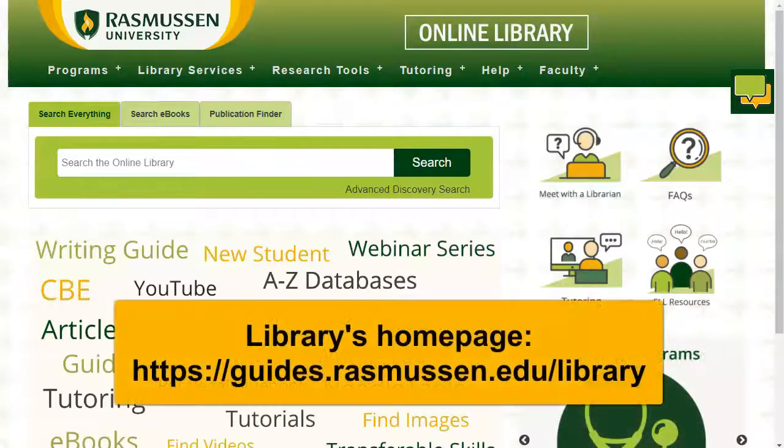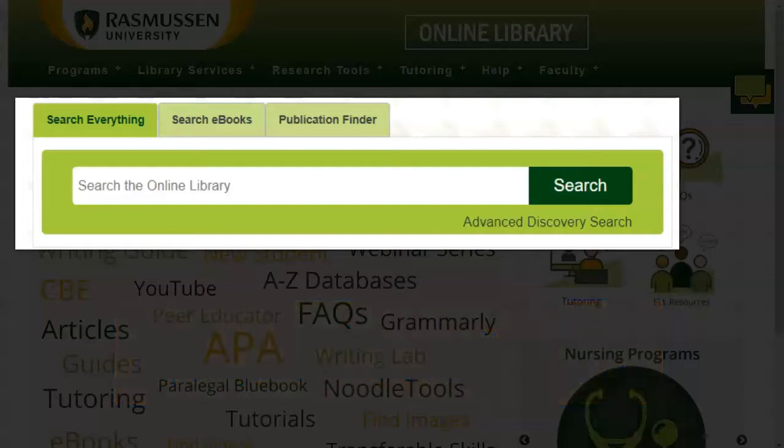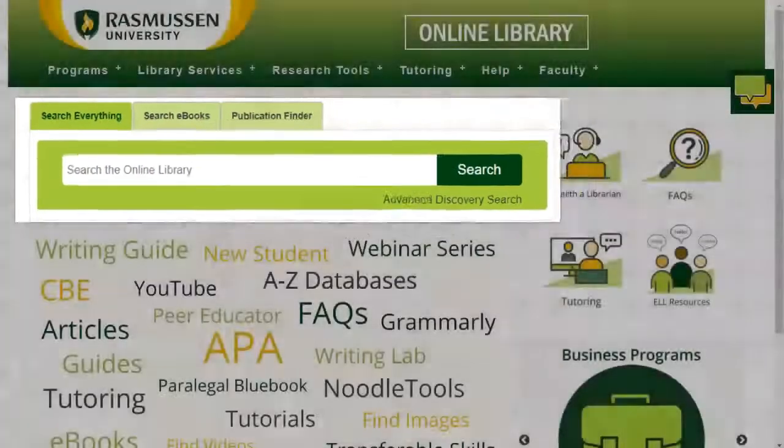For the quickest search, try using the Discovery search on the library's homepage. This searches the majority of our library databases at one time. This can produce some quick results. However, because they're pulled from a variety of different disciplinary subject-specific databases, they can be difficult to sort through.